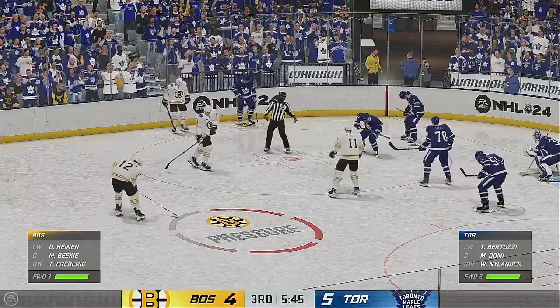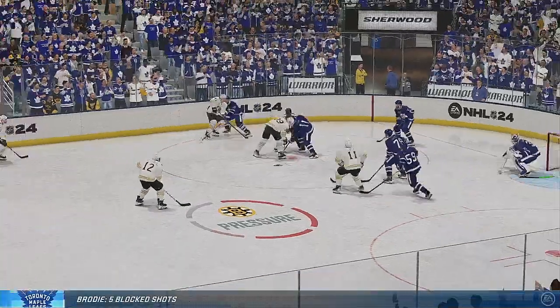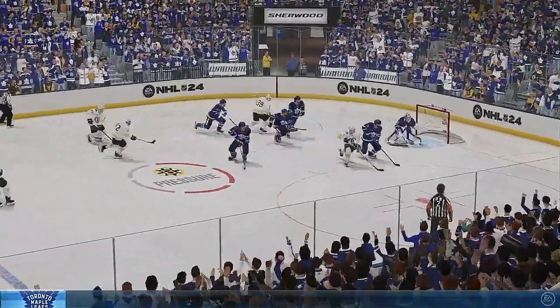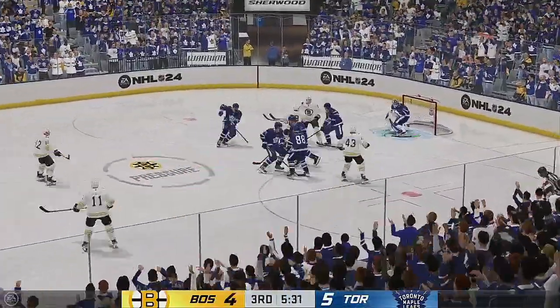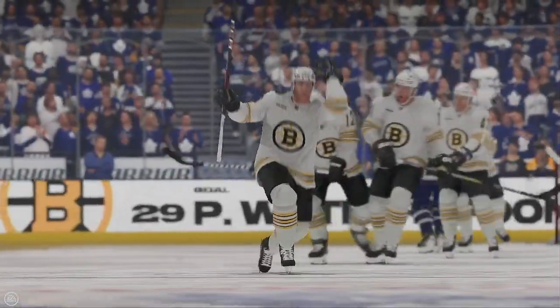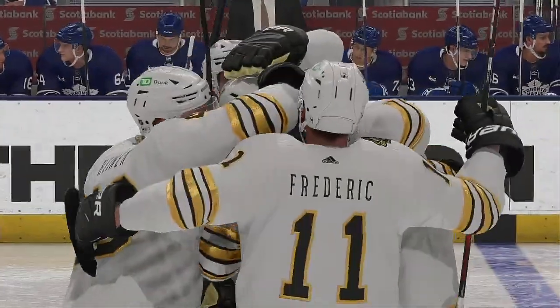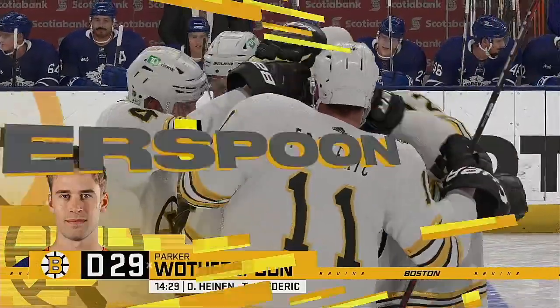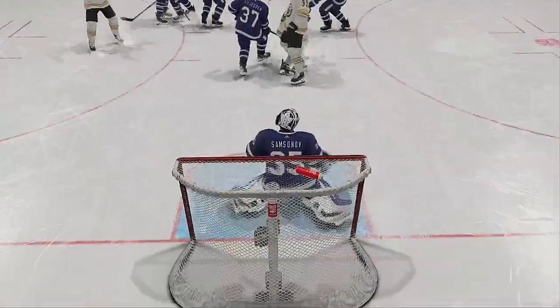A critical draw here. Boston's won the draw inside the offensive zone. Now let's see what they can do with it. Quick pass to Weatherspoon. Scores! And the kid comes up clutch here in the postseason. Oh, he does it, James. Gets his first playoff goal. I mean, it's incredible the confidence that this should give him. I mean, the pressure and the stakes are high, and he delivers.